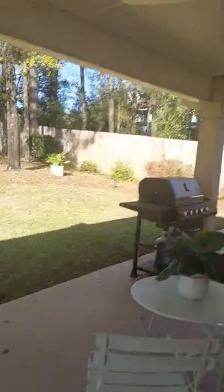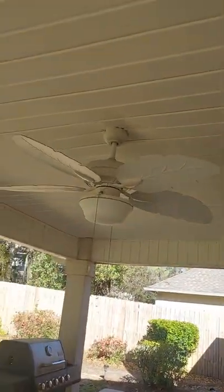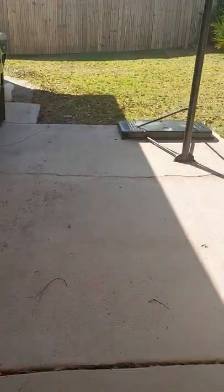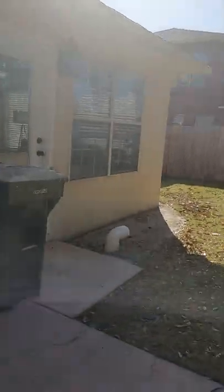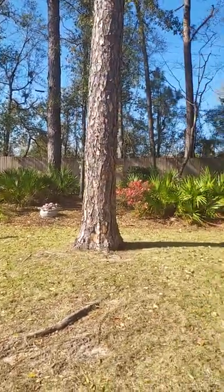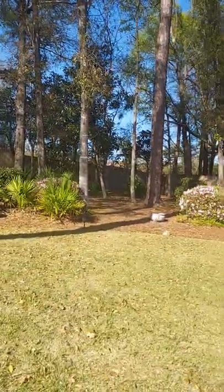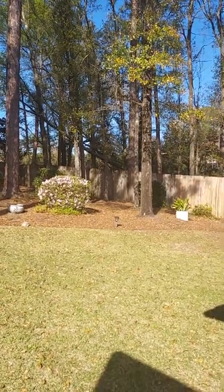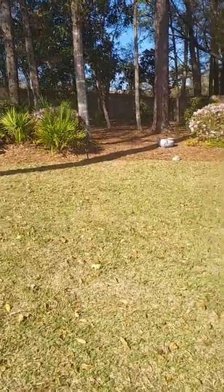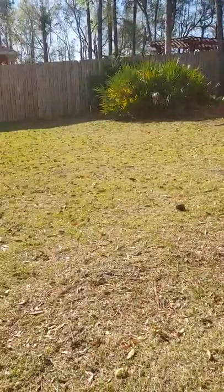All right, here's the backyard. You've got a covered patio with a ceiling fan. It's extended here. You've got an open area here. That's the side with the Florida room. In your backyard, you've got a bunch of trees giving you some shade. Got azaleas blooming there. And then you've got plenty of grass.